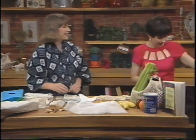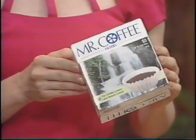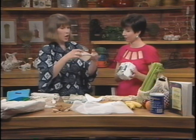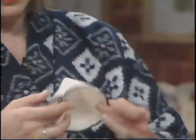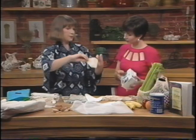What about this? This is one that I use every day. What can I use instead of a coffee filter? Well, you'll be surprised. Cotton. Once again, we can substitute something that can be washed, and it's really easy. You use it as a filter.